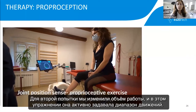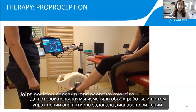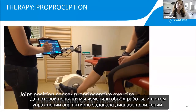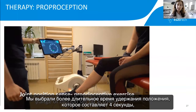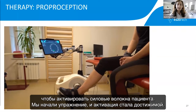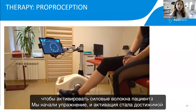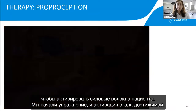Okay, for the second probe, we redefined the scope of work. And in this exercise, she actively set the range of motion. We chose a longer position holding time. We chose 4 seconds of holding time to activate the strength fibers for the patient. And we started the exercise, and it started to be feasible.